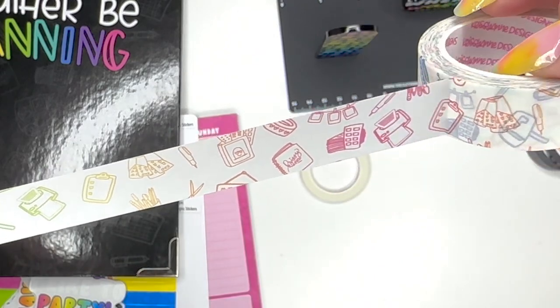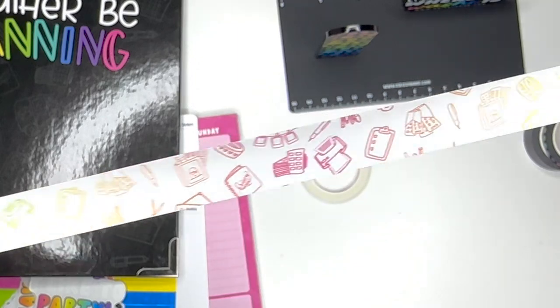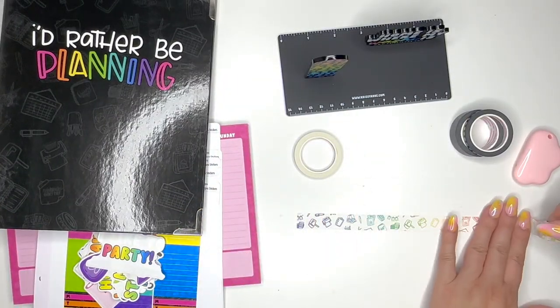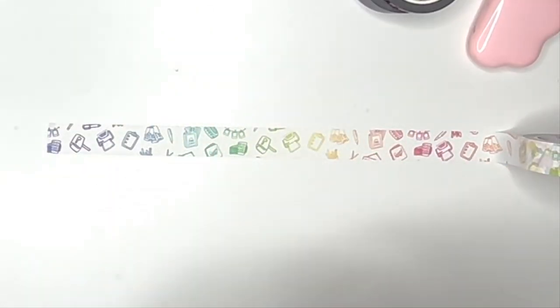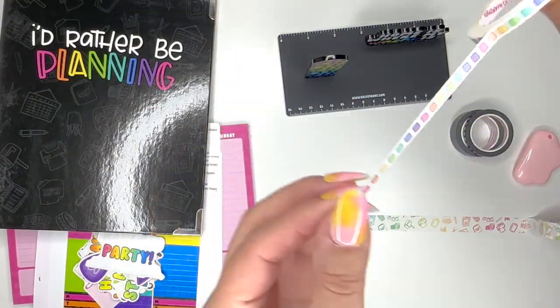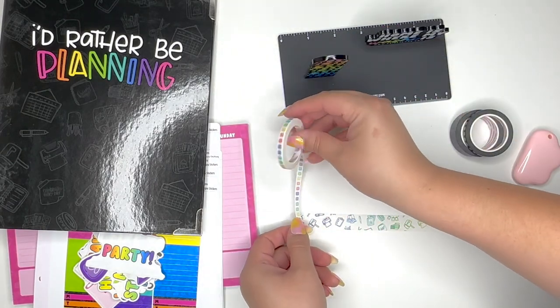Yeah, it looks just like the same thing over and over. All your planner supplies, planner accessories and whatnot. So here it is on a white background here. And you can see, again, it's got that rainbow theme here. Now the washi, of course, more so like a checklist. So it's going to work nicely, I think, in any planner.